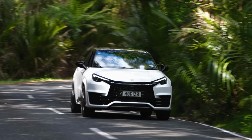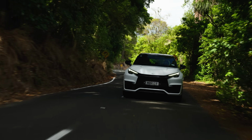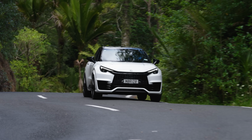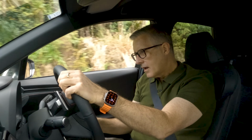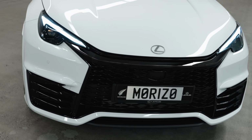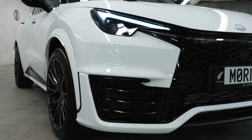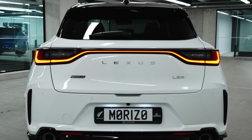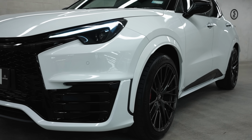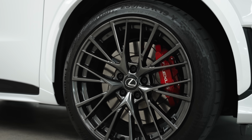Look, it isn't completely unhinged. To start with, the transmission is a pretty conventional 8-speed auto. In saying that, it is programmed though for drama, not calm. And the result of that, 0 to 100, 5.2 seconds, 4 seconds or 45% faster than the LBX. But it doesn't just go different, it looks different. The Morizo sits lower by 10 millimeters and it's been widened by 15 mils. All very subtle, very Lexus, but it's what has been worked on behind the flared wheel arches and 90-inch alloys that makes the big difference.